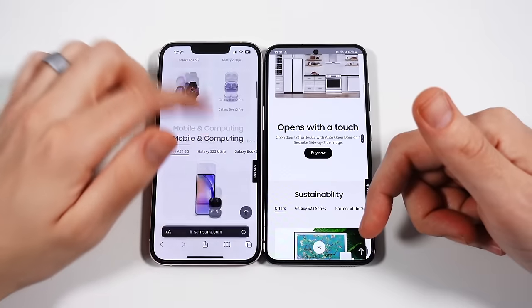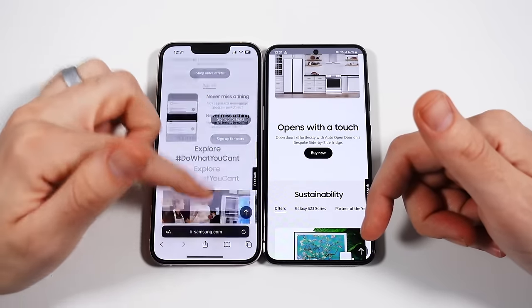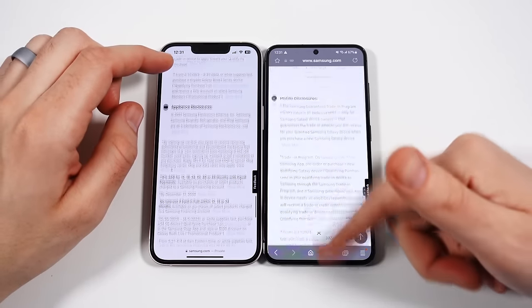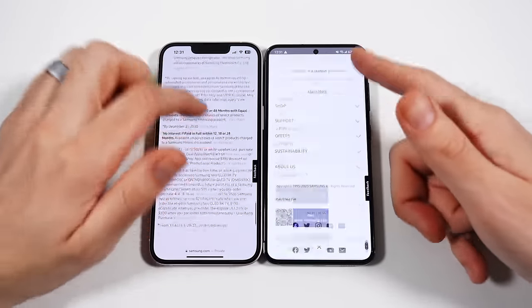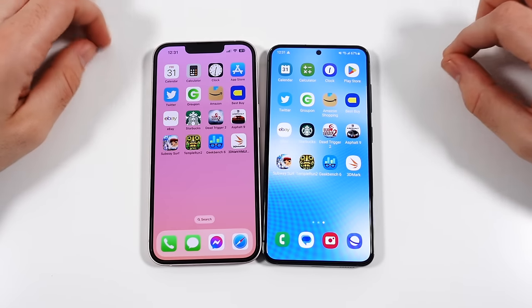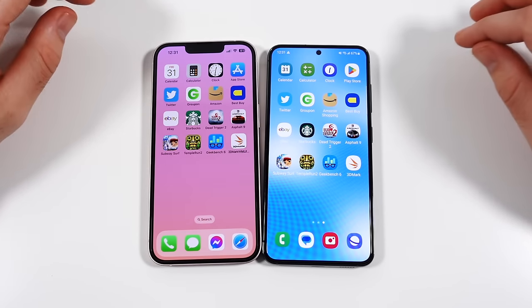Whereas we have a slower, more probably pleasing to the eye scroll on the iPhone because it doesn't go so fast through like on the Samsung. But overall, both of them are very good in internet performance and both have 5G capabilities, so neither is behind in that respect.